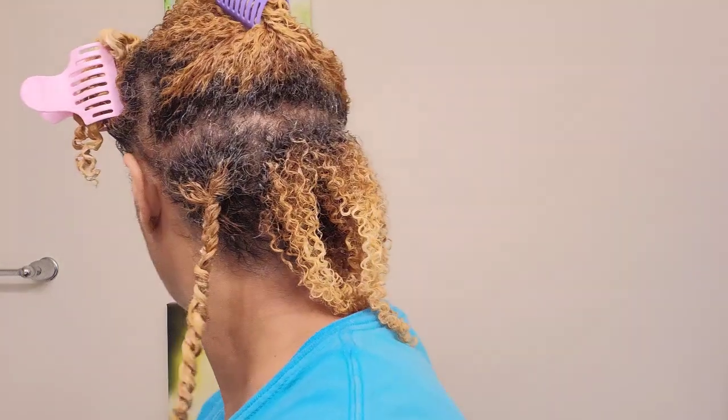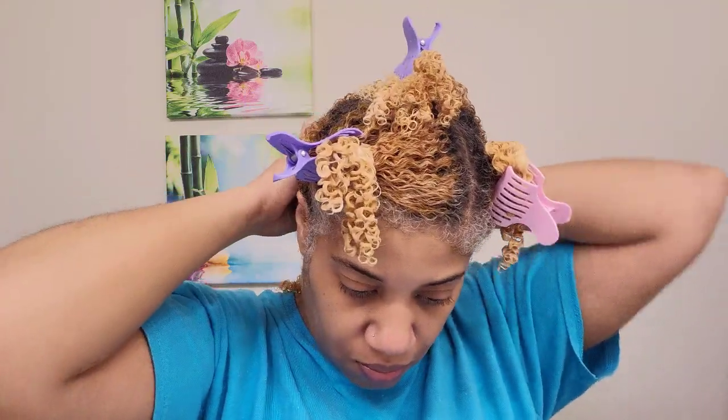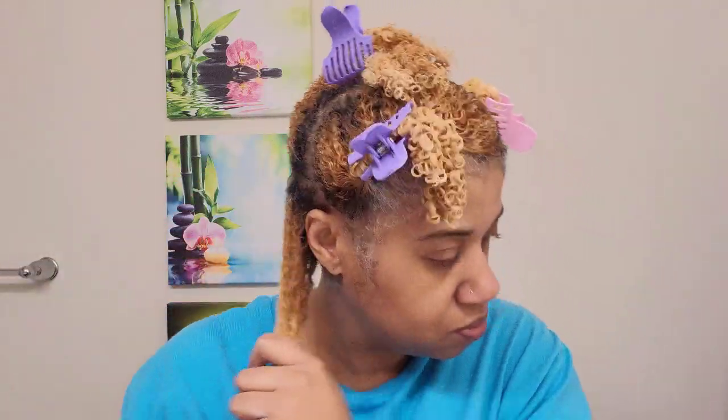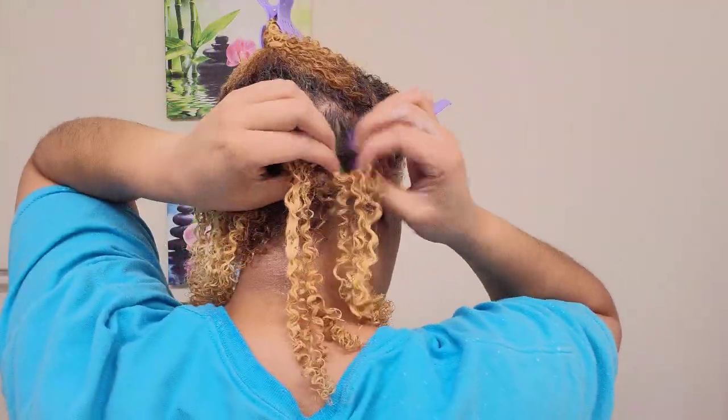I'm glad to know that it did not clump or anything on my hands or in my hair as I was applying it. Y'all saw all that foam that I had from the leave-in. So it was nice to see that the cream didn't have any adverse reactions as I was applying it.